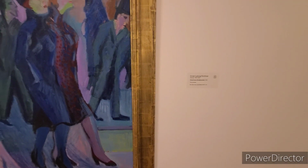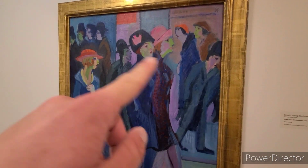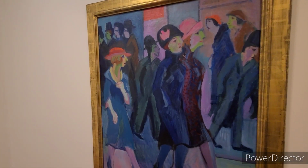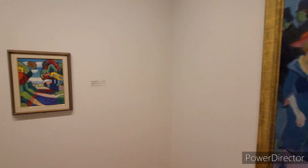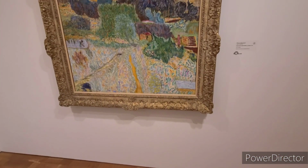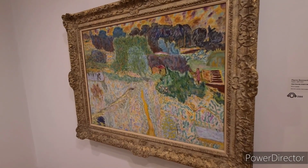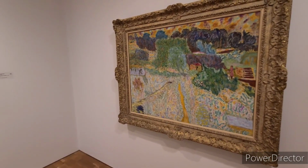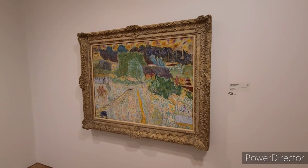Ernst Ludwig Kirchner, but this kind of caught my eye as I was walking past. Why he put green in their faces, I wonder what the symbolism is with that. Another artist I heard of, Pierre Bonnard, French, La Chesnée, 1945. I've seen that painting around a few times, so that's pretty neat that it's here.